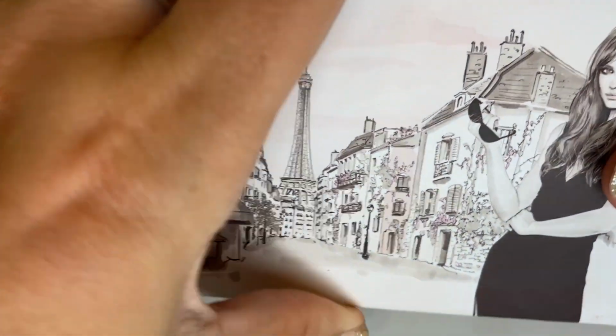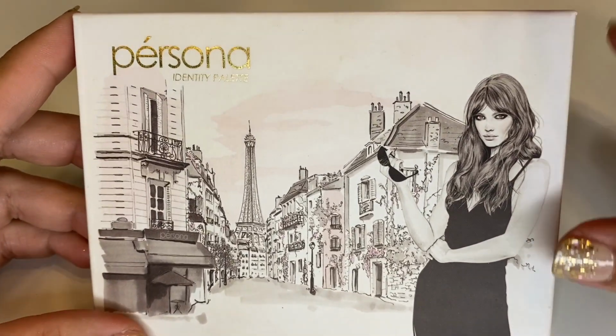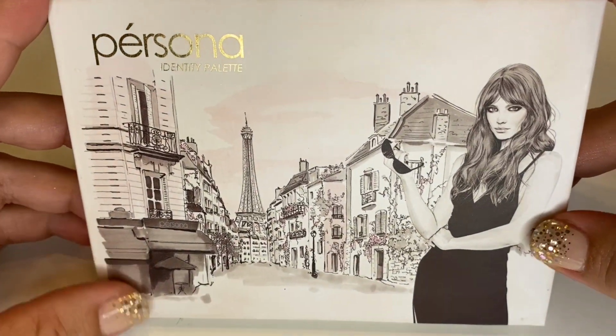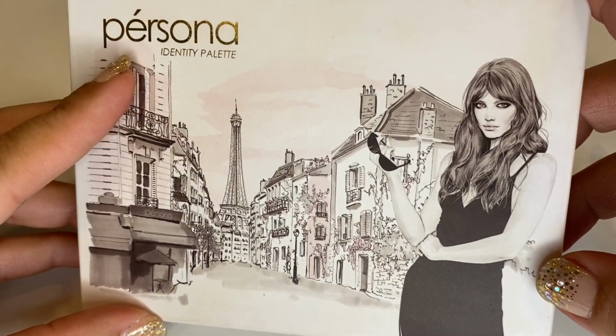Next up is one of my first palettes that I bought myself and, you know, got into my collection when I was first really getting into makeup and doing YouTube, and this is the Persona Identity Palette.